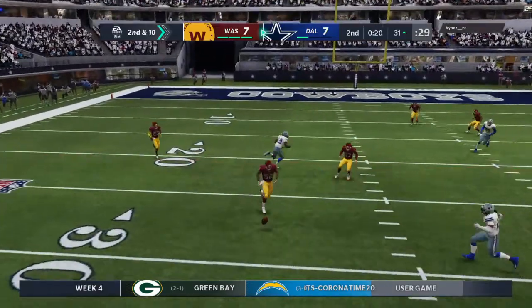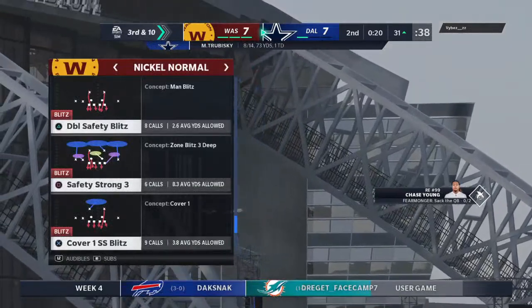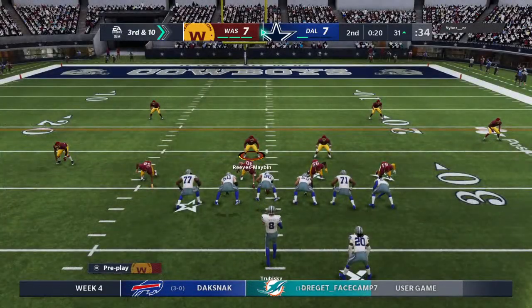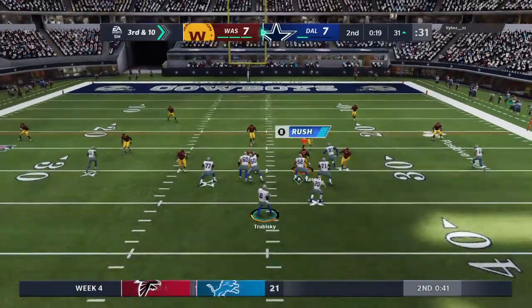From the gun, it's Trubisky. That is incomplete. Amari Cooper, his intended receiver, and it's 3rd down. Brings up a 3rd down and 10 yards to go.